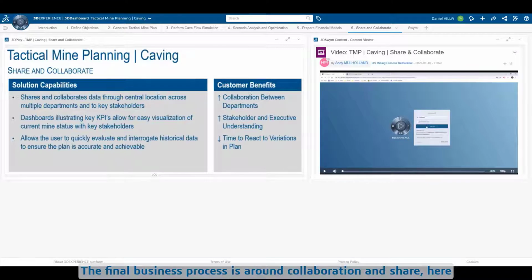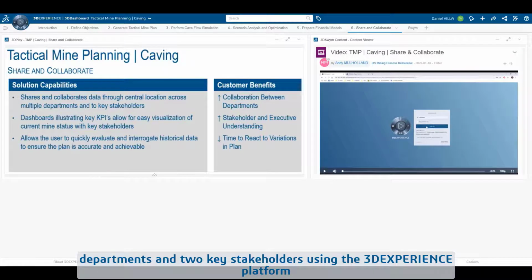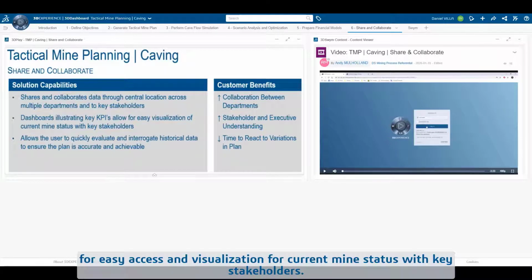The final business process is around collaboration and share. Here, we can share and collaborate data through central location across multiple departments and to key stakeholders using 3D Experience platform. Dashboards illustrating key KPIs can be used for easy access and visualization for current mine status with key stakeholders.